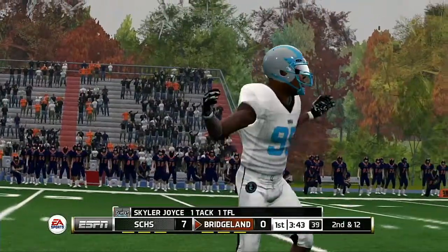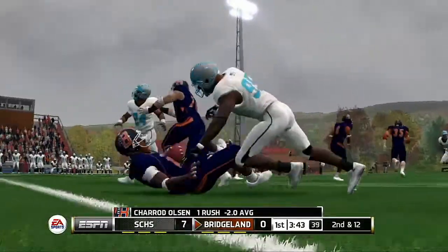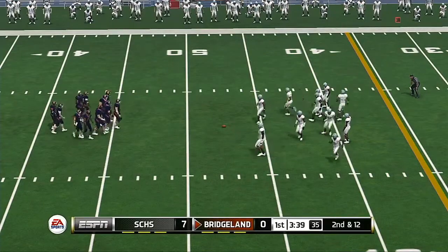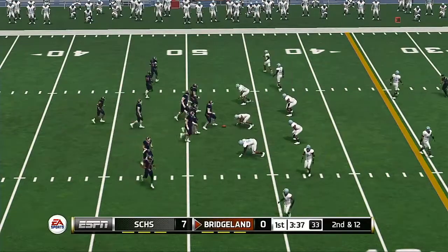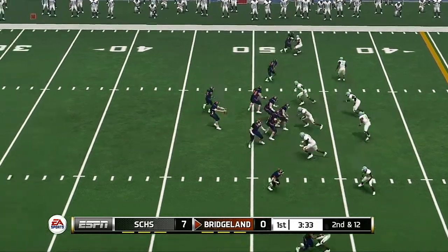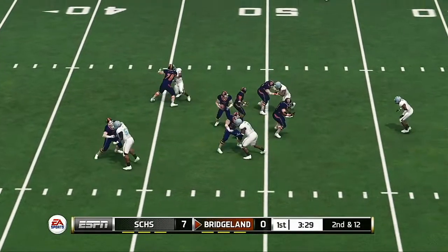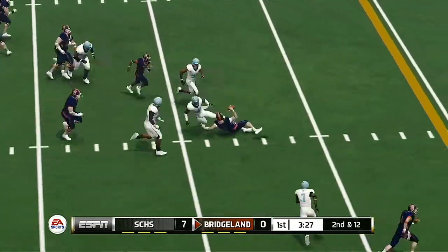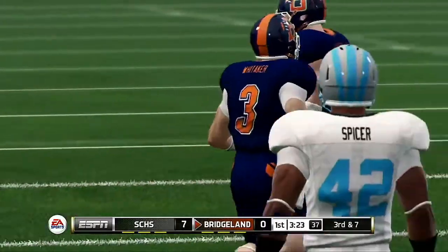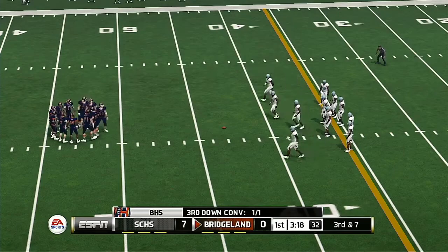The D-line did a good job of nullifying out the blocks up front, and that allowed the linebacker to roam free and make the tackle in the backfield. So it's second and 12. Ball on the 48. Scrambling around. Dives forward. Whitaker gains about 5 yards on the scramble out of the pocket. That makes it 37.